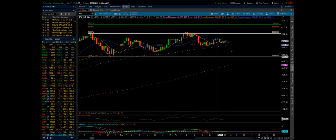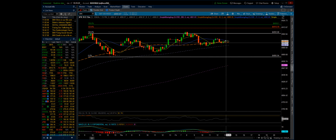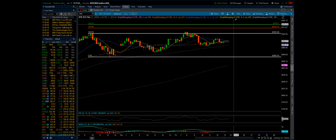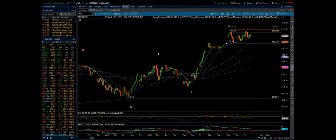But I would think that we could start to get some acceleration. The market's playing around the 50, close back above it. If it breaks below and then breaks below the 100, both of those simple moving averages on the 15-minute chart, then I'd look for a little bit more acceleration to the downside.